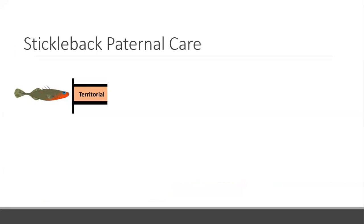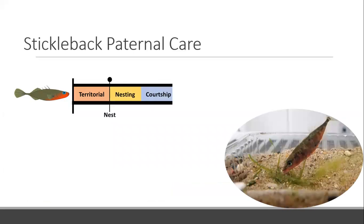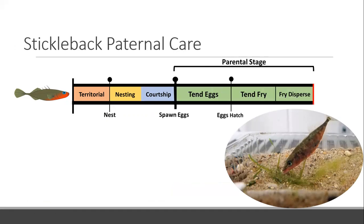To take a step back though, stickleback parental care is paternal only, so it's only the male that provides the care. When he enters the breeding season, he'll become territorial, he'll build a nest out of algae, that's the example on the right, and he'll start courting females. If the females are interested, they'll drop their eggs, and then he'll start tending them for about a week until they hatch. Even after they hatch, he'll take care of the fry until they disperse. Once they finally leave, he'll start the cycle over again and start nesting and courting females again.